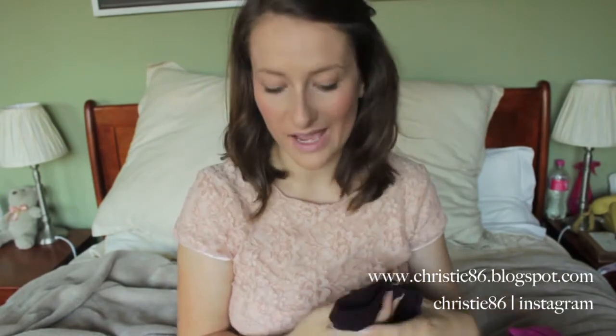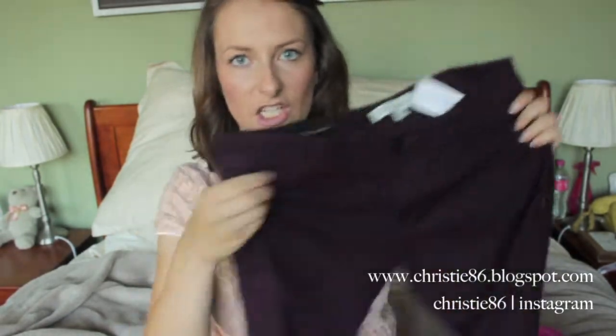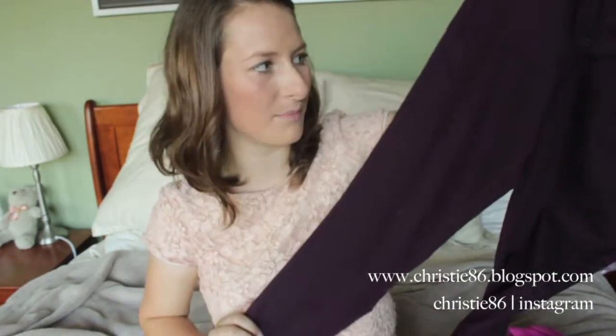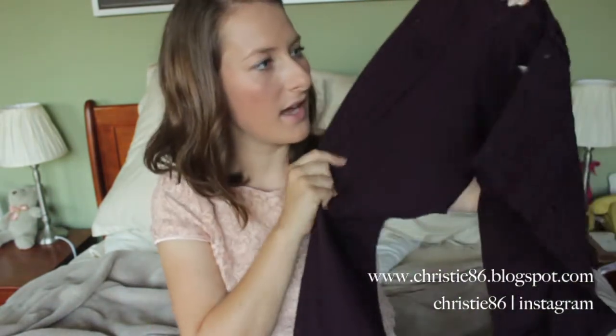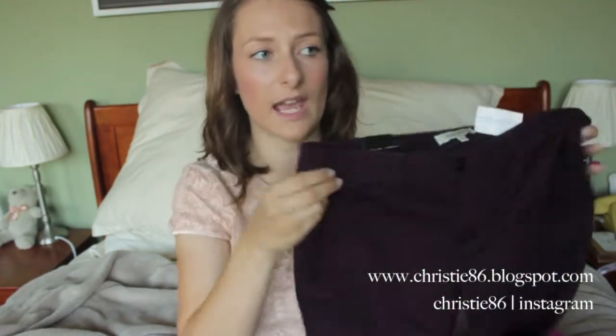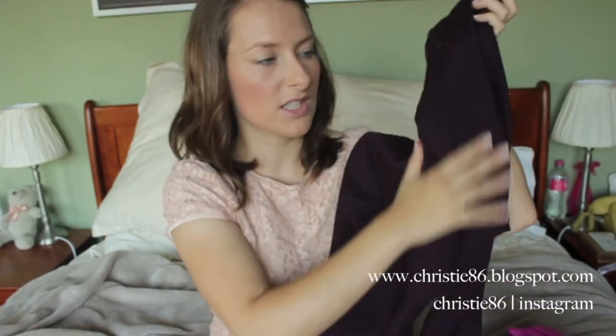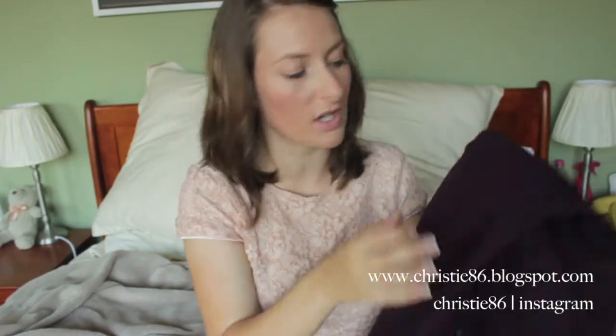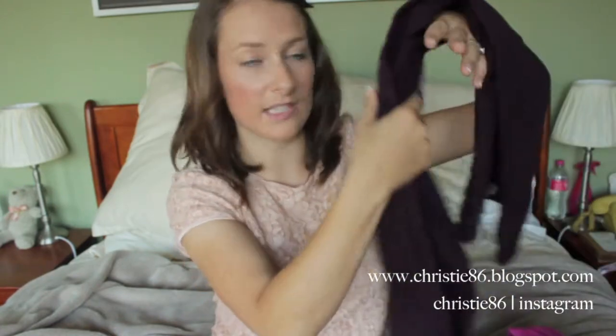So then I went into Maya. I picked up these skinny leg jeans. I hope that the colour is going to come out nice. It's a beautiful deep purple plum colour. They were $20. There was a whole stack of skinny leg jeans that were all reduced to $20, and they had solid colour ones, and also some patterned ones. So if you wanted to stock up on skinny leg jeans for the winter that's coming up here in Australia, well, it's not coming up, but it'll be here before we know it, I'd suggest going to Maya and checking those out.